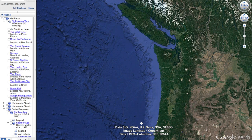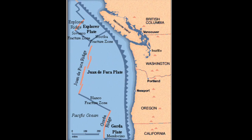And off the coast, we got the trench. And off the coast, we got the ridge. There's a transform boundary, by the way. And so what's happening then is that right here, the Juan de Fuca plate, it's called. There's a Strait of Juan de Fuca. This is called the Juan de Fuca plate. And it's sliding underneath the North American plate. And then it bubbles up to form the Cascade Mountains.